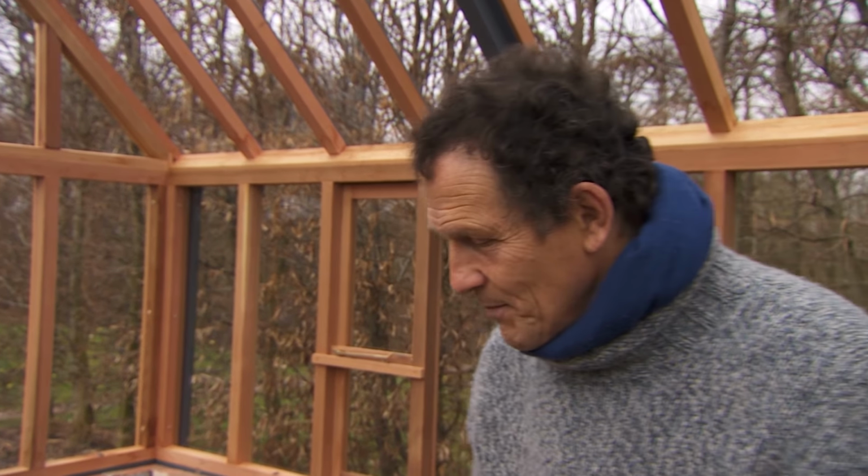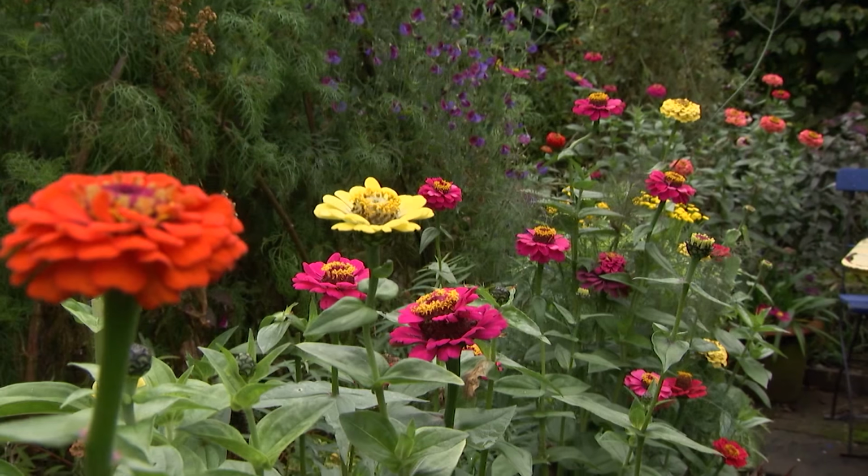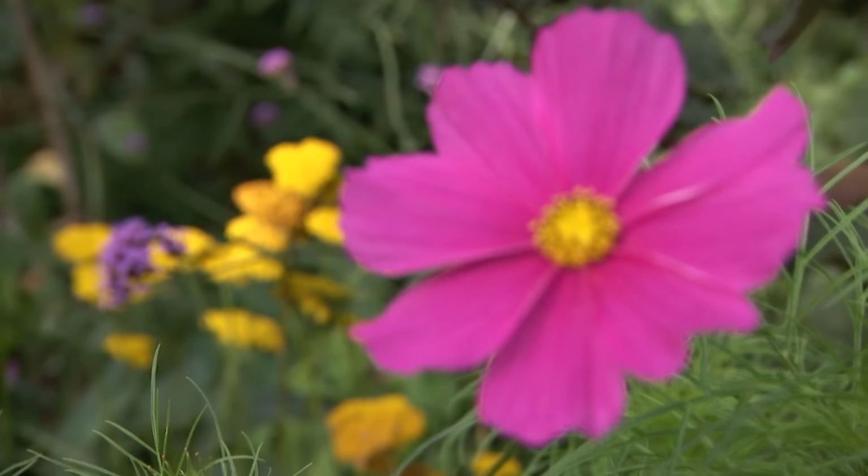There's a tendency to think of bedding plants as a very municipal thing. But actually, you can use them in lots of different ways, from hanging baskets to a mixed border. We use them here all the time, particularly in the Kew Garden, because they do give a real intensity of colour in a very short time span, and that's very, very useful.